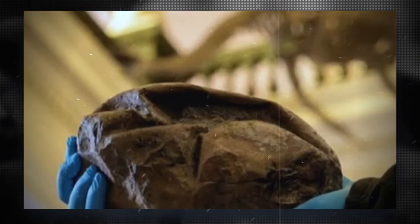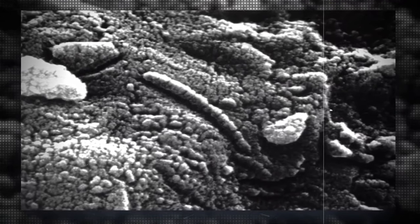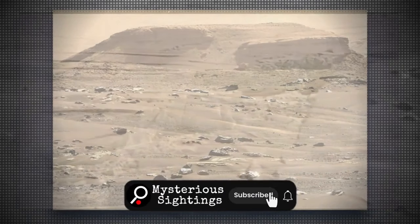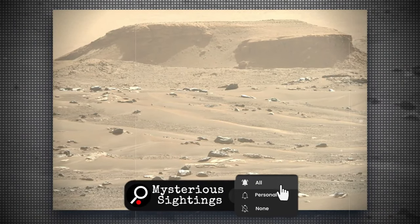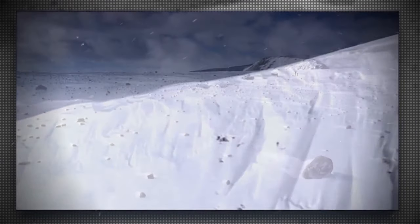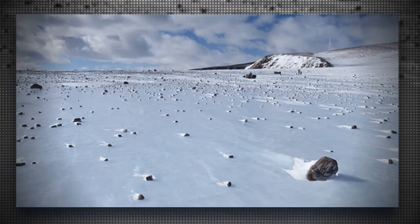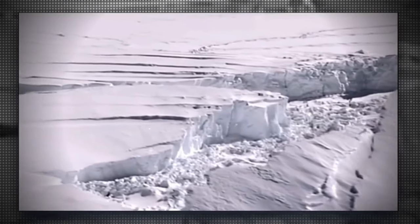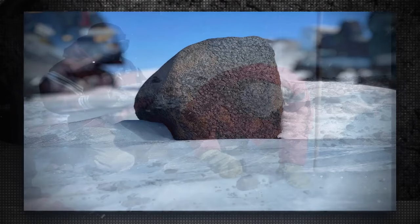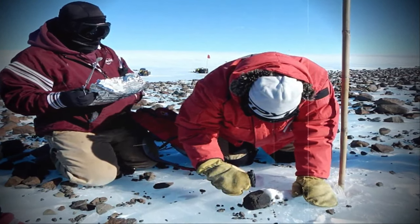Inside this space rock, researchers identified structures resembling fossilized microorganisms. If verified, it would challenge the long-held assumption that Mars never supported life, even in primitive form. The discussion continues as Antarctica unveils more meteorites, intriguing the scientific community. As the ice slowly recedes, it exposes meteorites that crashed to Earth eons ago. Scientists diligently examine this space debris, seeking clues about our planet's early history.